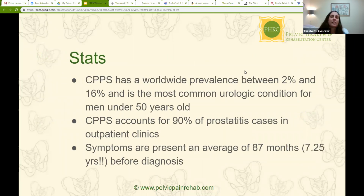When we look at statistics on how frequently this actually occurs, it's quite surprising. Worldwide, studies have shown the prevalence of chronic pelvic pain syndrome is between 2 and 16%, but it's the most common urological condition in men under 50 years old. If you think about that, the most common urologic condition for men under 50, that's pretty significant. It's also 90% of prostatitis cases in outpatient clinics.